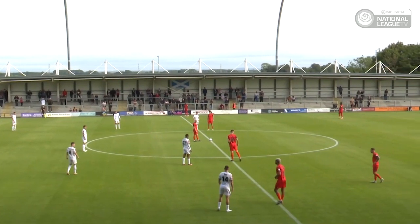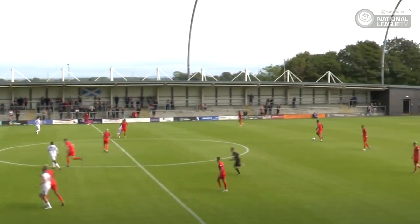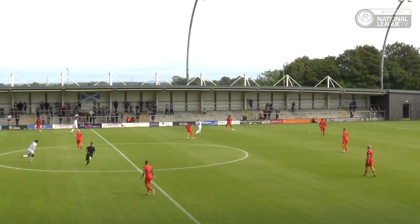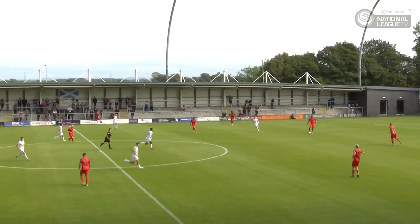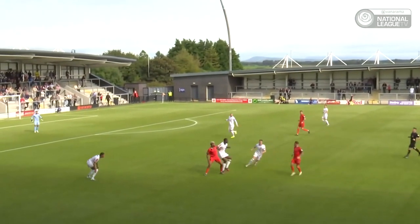It's Fylde versus Eastleigh, and ladies and gentlemen, we are underway. The boys at the back with France Select. They'll happily pass it around the back here. Langston goes long over the top, looking for Paul McCallum. Intercepted by Obi, and Whitehead will go long.